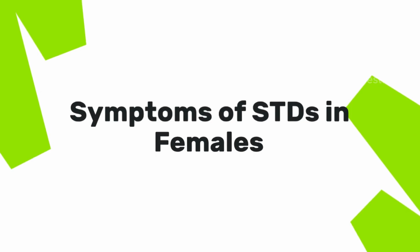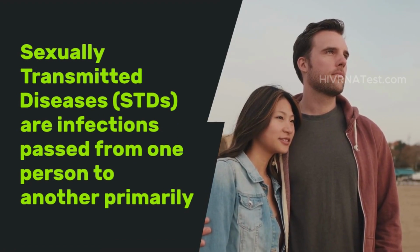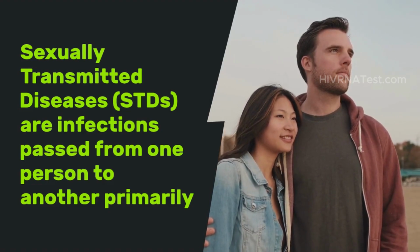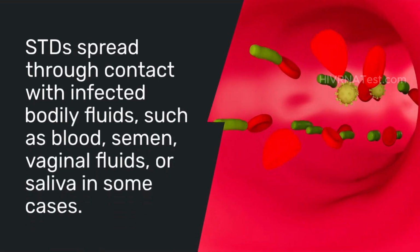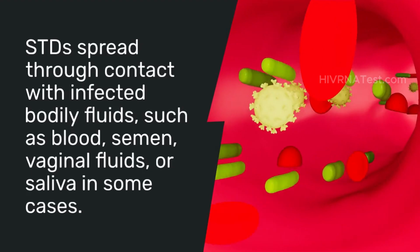Key differences: symptoms of STDs in females. Before we dive deeper, let's take a moment to understand what STDs are. Sexually transmitted diseases, or STDs, are infections passed from one person to another primarily through sexual contact. They can affect anyone, regardless of age, gender, or background, and they're more common than most people think.